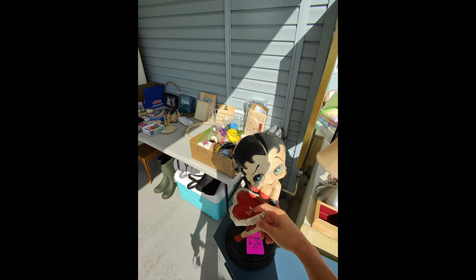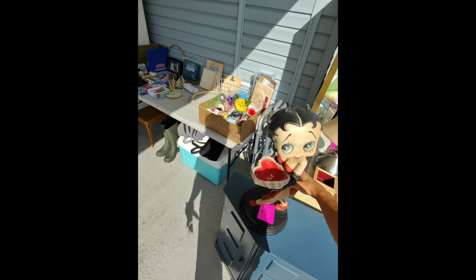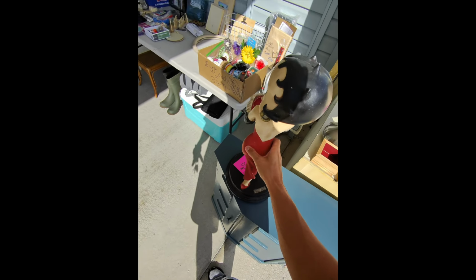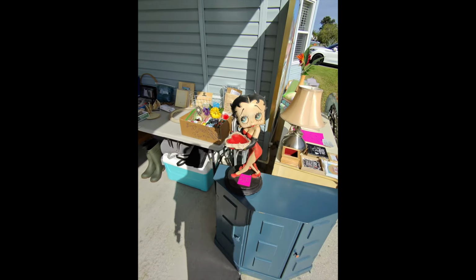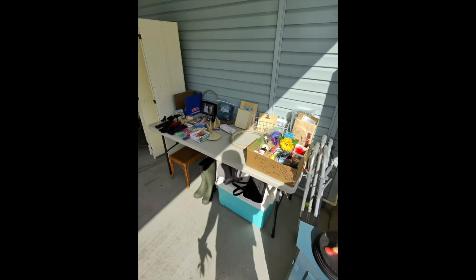Betty Boop thing. $25, huh? Oh, her arm's broken. It's a really cool piece.